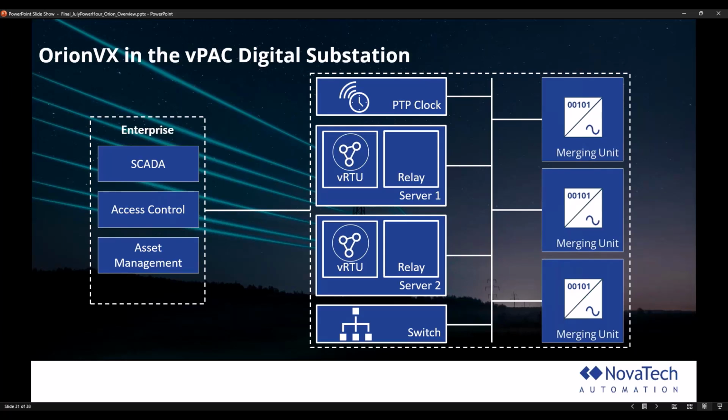Running a virtual RTU and maybe a relay, you're going to have a switch in the network as well as a PTP clock for time. And generally, everything's going to be connected to merging units out in the yard to do all of your AC measurement and control, physical control capability. Those substations are then connected back to the enterprise in a very traditional setup. So you can see there are fewer actual physical devices installed in the substation in this concept. Next slide.